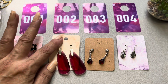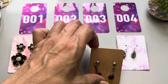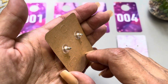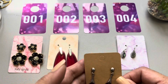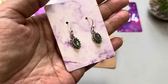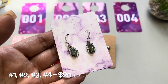Number 3 is a pair of sterling silver amber tone drop earrings. I've shown these before. And these are also for pierced ears. They did not come with the sterling silver back, so I just placed these new backings on them. So this one here is number 3. And number 4 is a pair of sterling silver labradorite earrings on sterling silver ear hook wires. And this one here is number 4.